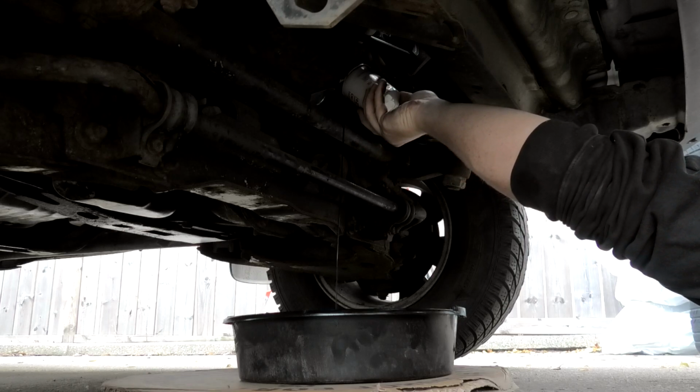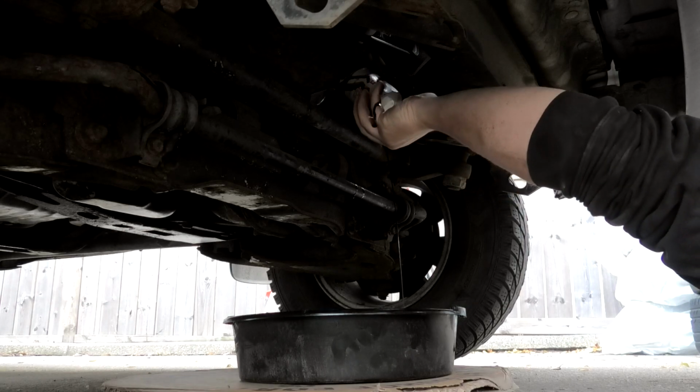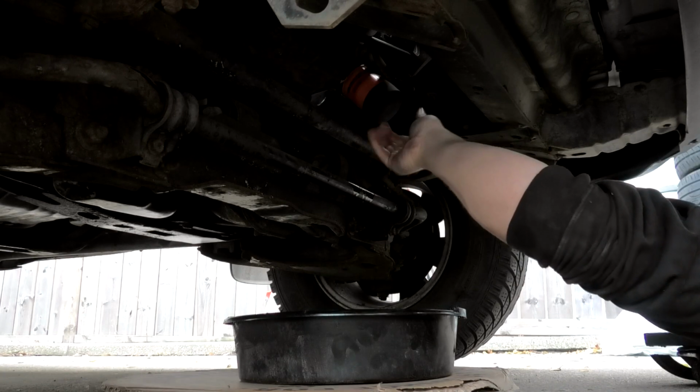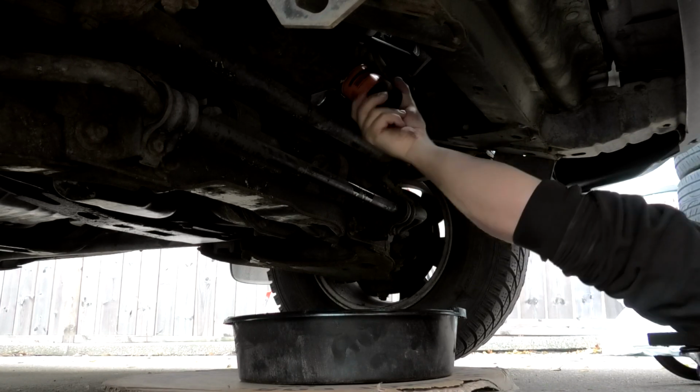The very first thing I'm doing is some general maintenance. This truck is 25 years old, and the last thing I want is for it to leave me stranded because I didn't properly take care of it.